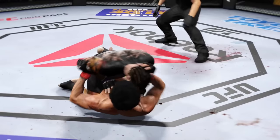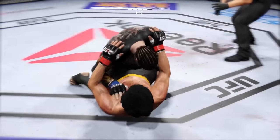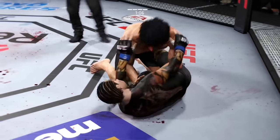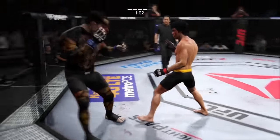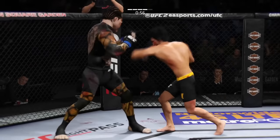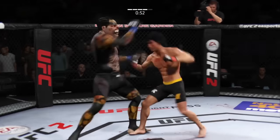He's in half guard here. Trying to pass there, but he gets stopped. Nice sweep. Working out of half guard. And they're up. Good hook to the body by Lee. Vicious flying knee. Good slip and counter by Crusher. Tags him.